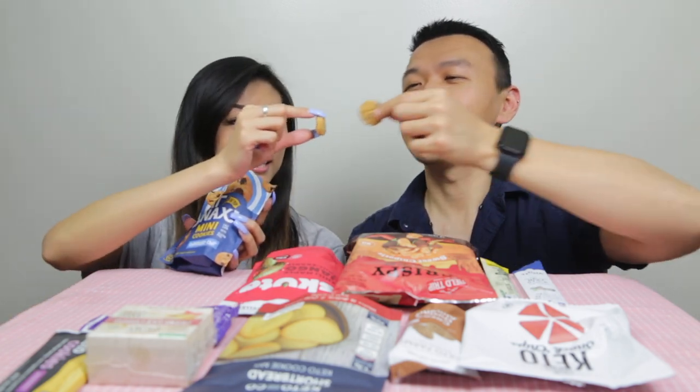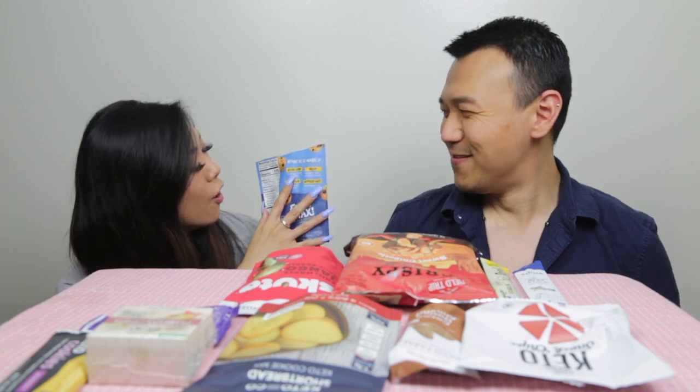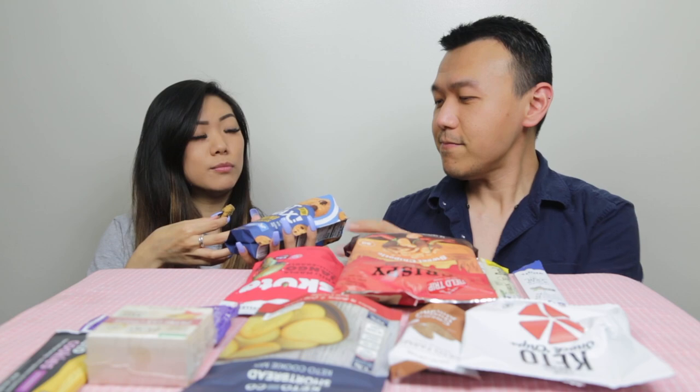I'm excited. It looks like Chips Ahoy, but like a fat version. Fat Snacks, how cute. It's keto friendly. Cheers. It's very crumbly. It does not taste like Chips Ahoy, I tell you that. It's not crispy or crunchy, but it's good. It's made of almond flour, coconut flour, butter, and chocolate chips. If you guys want to know how to make keto cookies, I'll put the link up there. It smells heavenly. I like the flavor more than the texture.